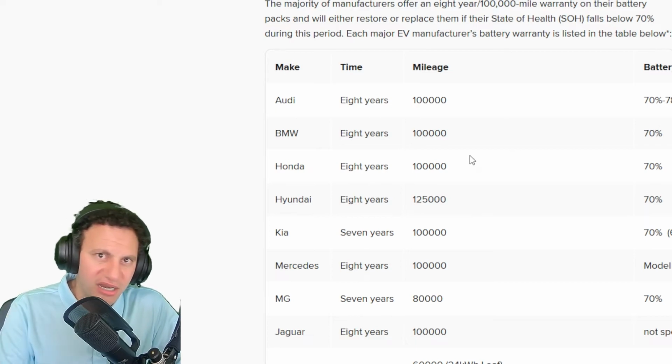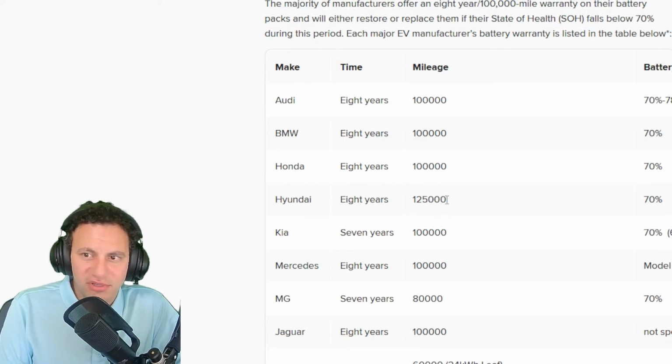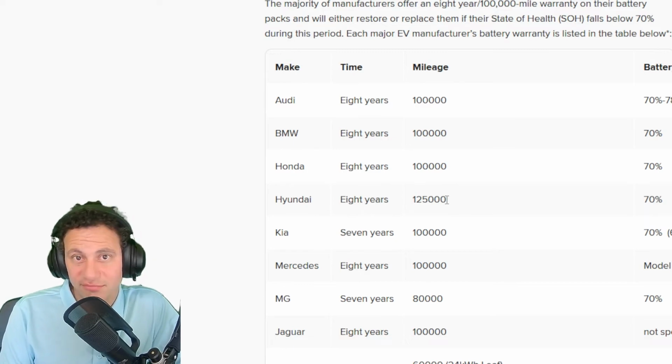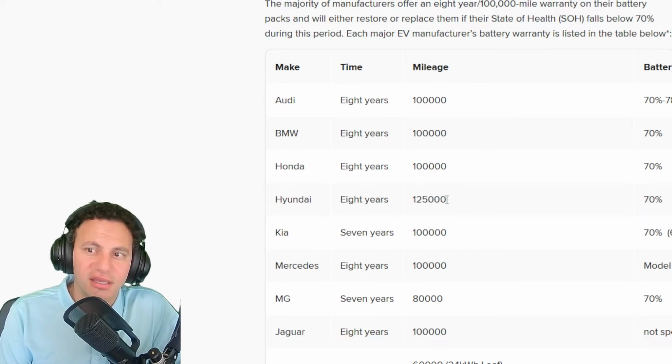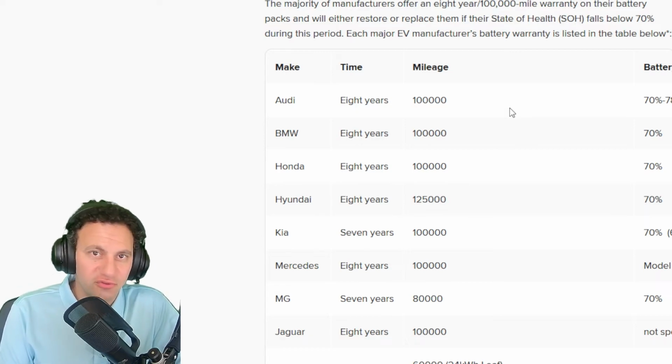Again, I'm using that Audi as an example, but let's just say that Audi is already over 8 years old and the battery is below 70. I don't know, let's just say 60. Say it was in Alaska or something. Okay. Nobody wants to buy it. The range on that car now is below 200. So what are you going to do with that car?